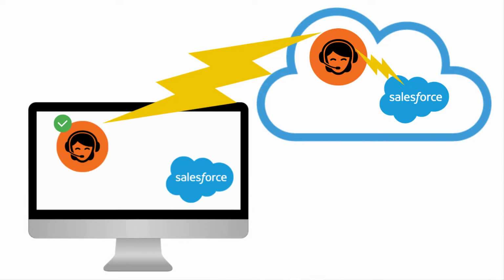So if you want to log the call that they're on with the customer, do you want to make sure that call is recorded into your software? Well, if you do, and it's integrated at a desktop level, you need to make sure that user is logged in to both the contact center solution and the CRM on the desktop level.